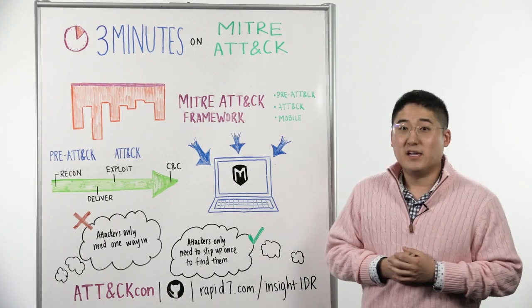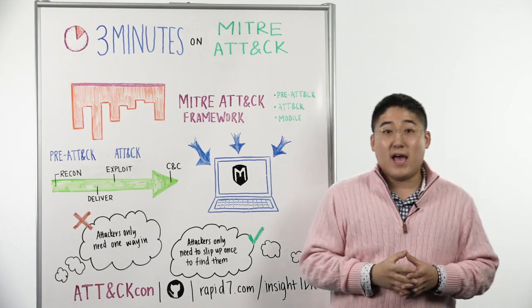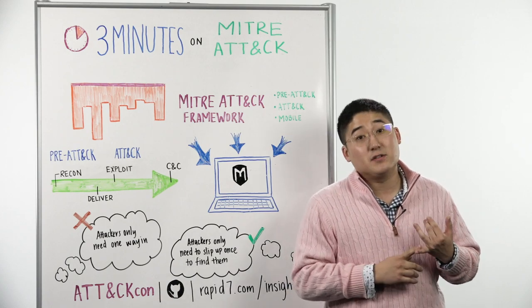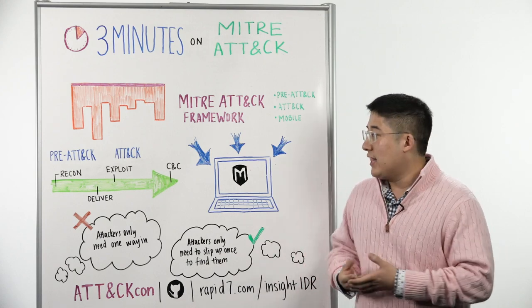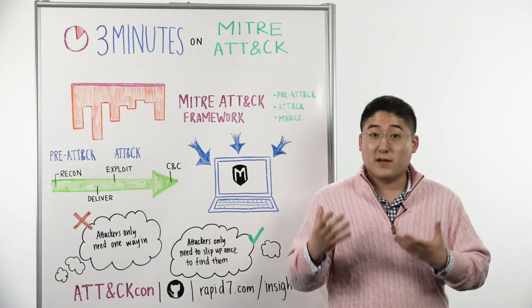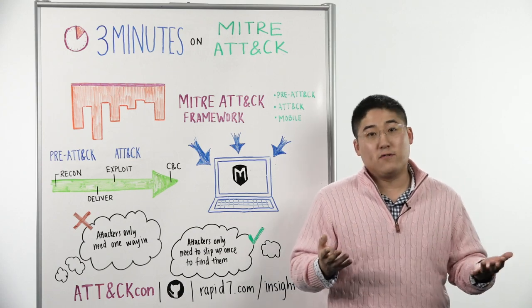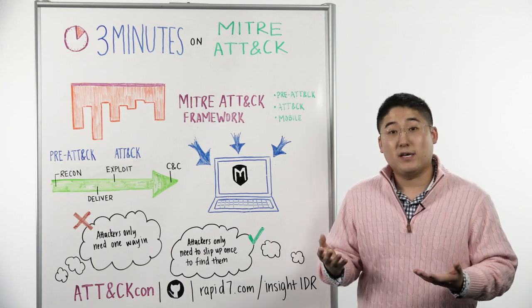MITRE ATT&CK consists of three matrices: pre-attack, attack, and mobile. Together, they comprise an end-to-end attack chain filled with all of the successful techniques that adversaries use to breach organizations. While the concept of an attack chain is not new, the visibility into the confirmed techniques provides information to blue teams that previously was only reserved for elite incident responders or otherwise classified information.